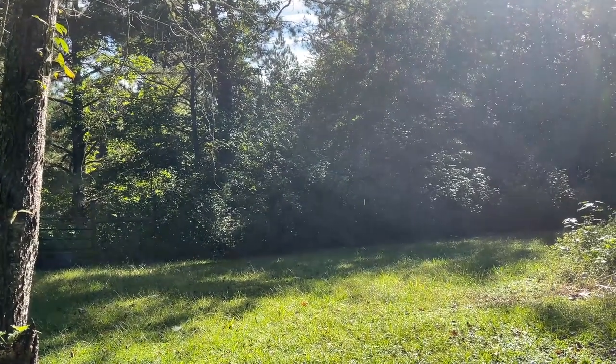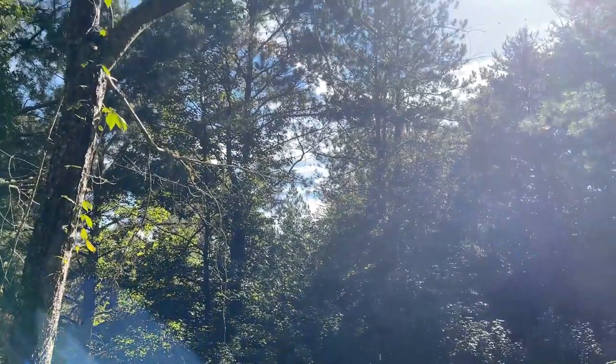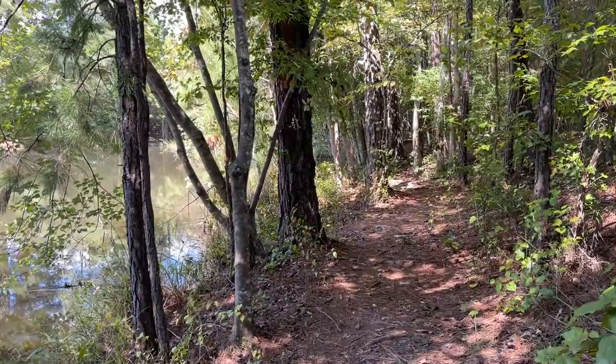We're gonna be doing some road cruising kind of closer to where I live and doing a little bit of creek hiking as well. So we're about to get to it, and I will let you guys know how it goes. It's nice and cool this morning, but it's supposed to end up getting up to around 80.